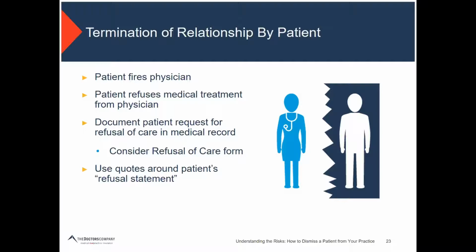Patient advised of the possible consequences and refuses to undergo a colonoscopy. Also, we have a sample refusal of care form, and you can get that on our website. And Kathleen, I think, can be more specific and tell you where that is.